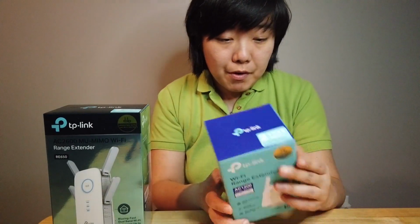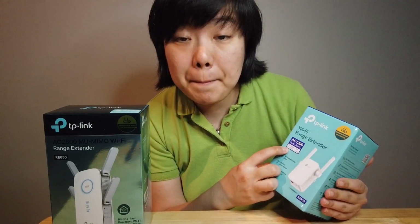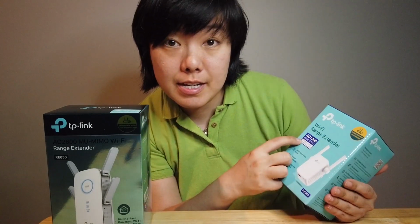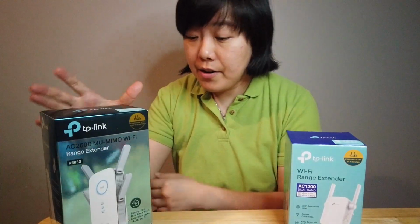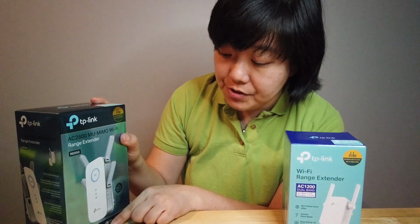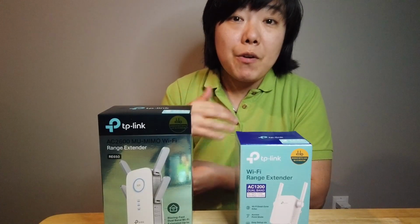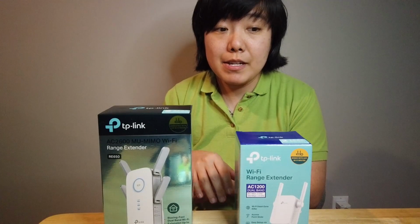On 2.4 gigahertz, you only get up to 300 megabits per second, and on 5 gigahertz it's 867 megabits per second. This one, on 2.4 gigahertz, gets 800 megabits per second, and on 5 gigahertz you get like 1733 megabits per second.